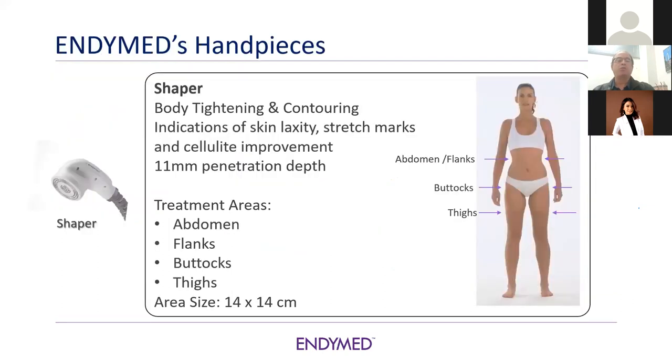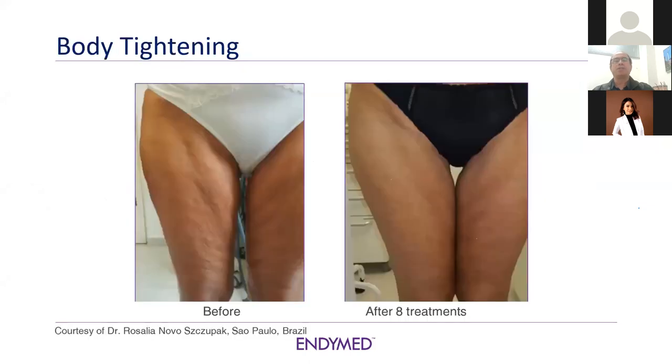So we have the shaper for the abdomen, flanks, the buttocks and the thighs. Each of these areas should be individually treated with an aesthetic unit of 14 by 14 centimeters to increase the temperature and, you know, make some changes for neocollagenesis, etc. These are some of the examples of body tightening with the shaper.